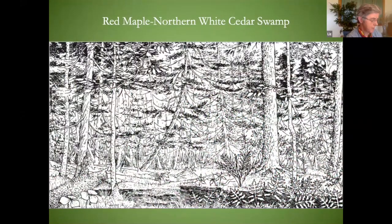Red maple northern white cedar swamps are found primarily in the Champlain Valley, and they actually cover thousands of acres in the Otter Creek swamps, the great wetland complex along the Otter Creek that is being protected by the Nature Conservancy, the Vermont Fish and Wildlife Department, and others. Just an amazing wetland complex along Otter Creek.